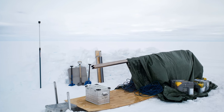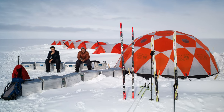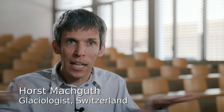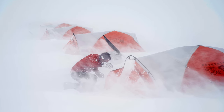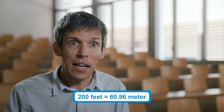From above, there is no trace of the settlement left. The tunnels and houses are buried under 60 years of snowfall. That's what's so exciting. You're standing in this endless white desert, and beneath your feet are nearly 10,000 tons of waste. Summer 2017. The weather only permits a few days of research. Everything is still there, but because it's up to 200 feet under the ground and buried under at least 100 feet of snow, it's all as flat as a pancake.